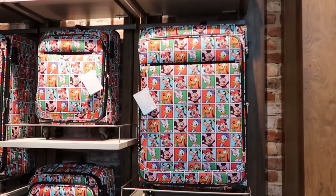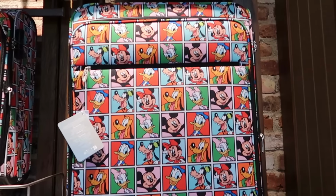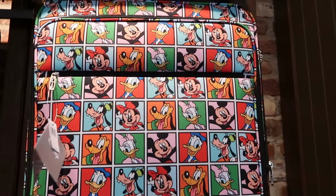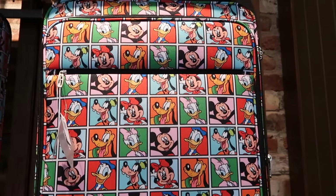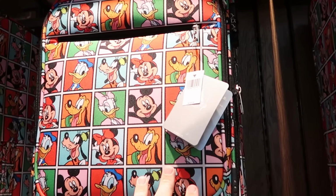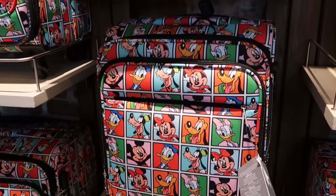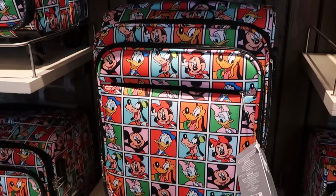This is really, really cool, this design with that square pattern. This is the large suitcase, tons of different zipper compartments. The larger one is $200, and they do have your smaller carry-on size with the same design here with all of the main Disney characters for $169. Let's head a little bit further inside World of Disney though and see what else we can find.